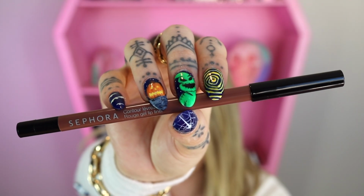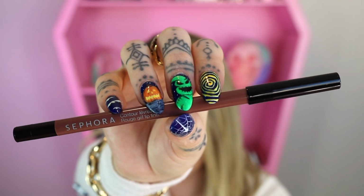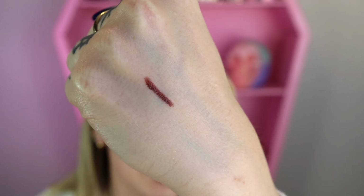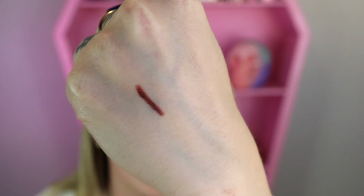So this one is gonna be the Precious Pouts. This one was $54, supposed to have a $187 value, and it comes with 9 products, 4 of which are gonna be full sizes. So let's get into it. And again, let's start with the full sizes. First up is the Sephora Collection Rouge Gel Lip Liner. It's in the shade Rosewood, which is described as a matte mauve brown shade.